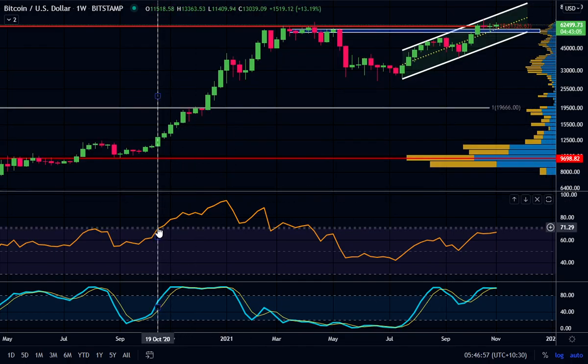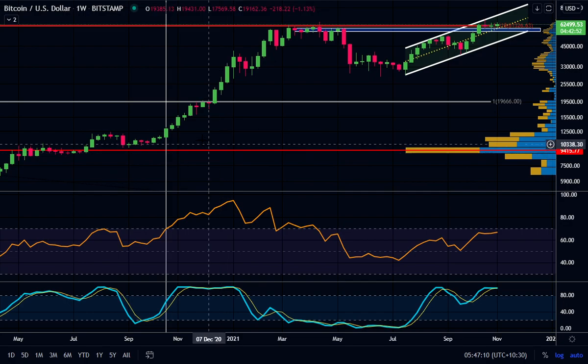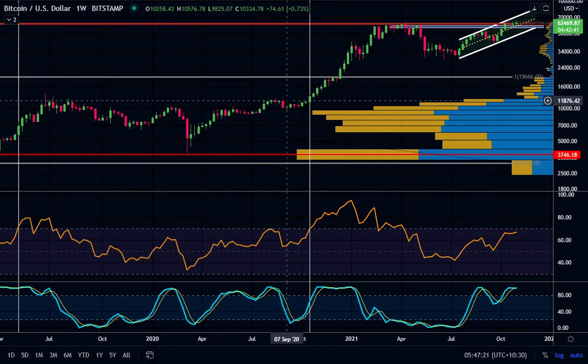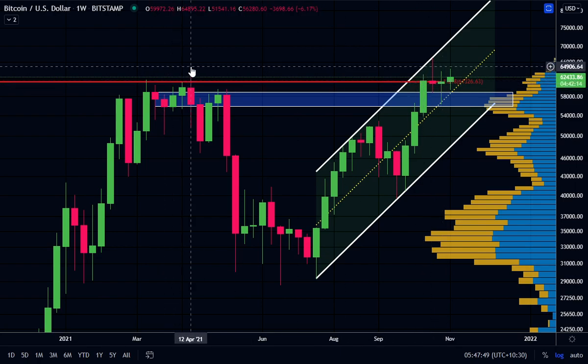As we can see, once we cross that 70 level, we really started taking off in the initial bull run here. And I think we're doing a similar thing here to when we did break the 2017 peak here at 20,000. You can see that was the peak, and we did consolidate just below that area for several weeks. And we can see we've been doing a similar thing here around the previous all-time high back in April.